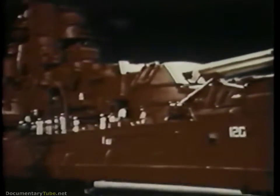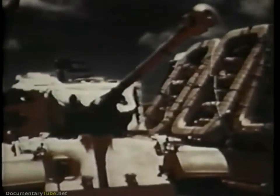from maximum to minimum. The battleship USS Nevada, bomb aiming point, has been anchored at the exact center of the target array. Here to witness the completion of preparations is the President's Evaluation Commission. They will report the tests to the Commander-in-Chief.